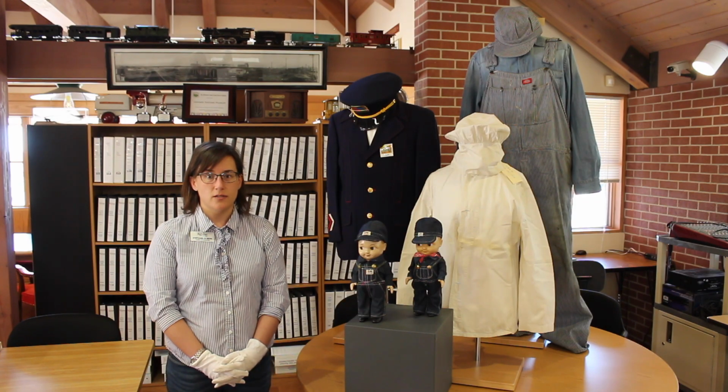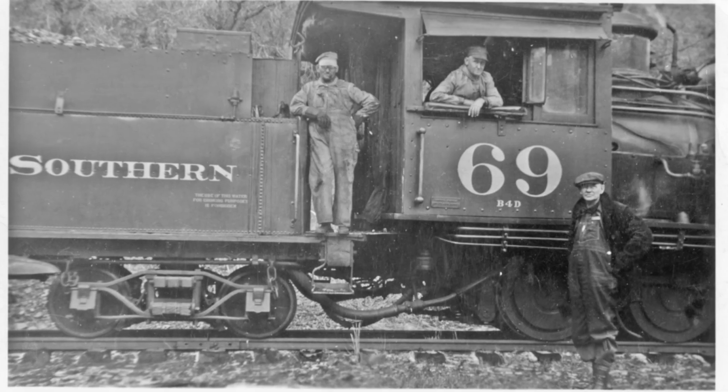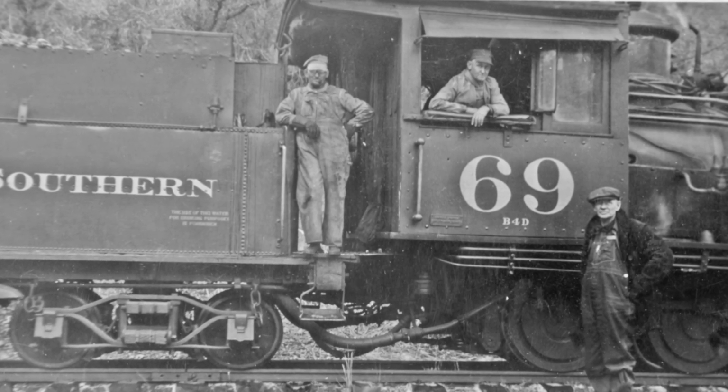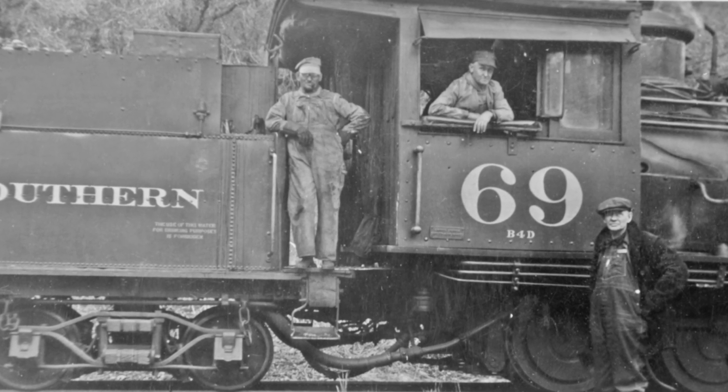Seersucker fabric is textured in a way that allows better airflow between the wearer's skin and the fabric, thus creating a cooling effect. This would make sense for the engineer to need cooler temperatures when working in the cab so close to the firebox. Overalls and long sleeves were also a necessity to protect the engineer from cinders and coal dust. It further makes sense to wear overalls so that the engineer would never have to worry about pulling up their pants as they ran the engine.